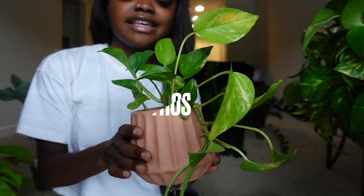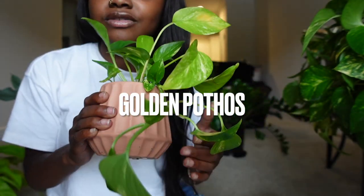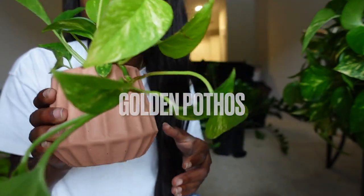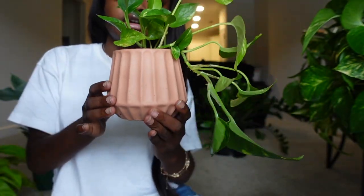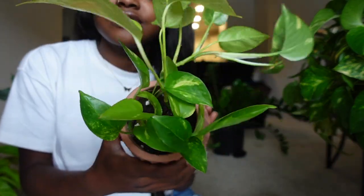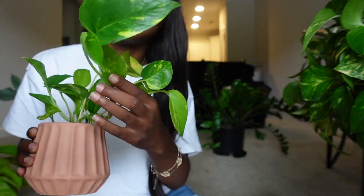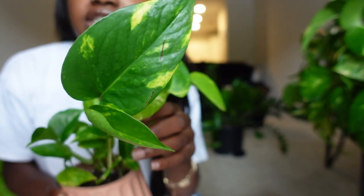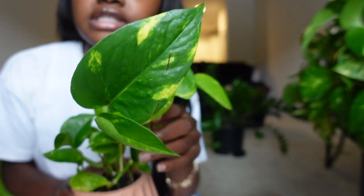Here we are. Here to show is my small little golden pothos. She's just now starting to trail out of this pot I put her in, this little terracotta. She is so stinking cute. How cute is she? This is one of the newest leaves that she put out. Look at that variegation, so stunning.